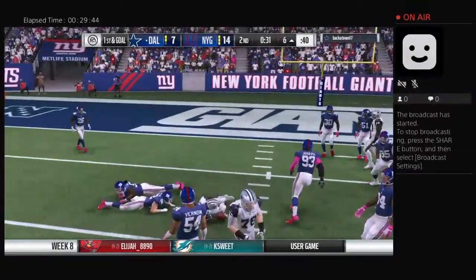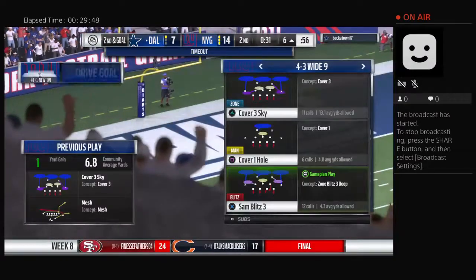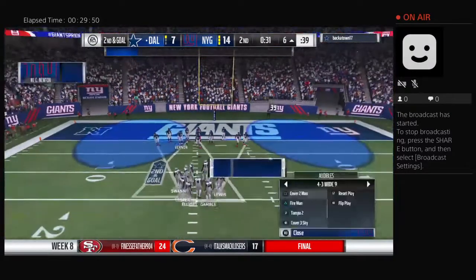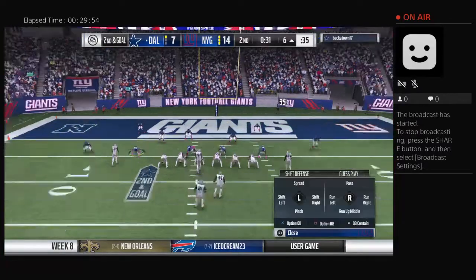This will be caught at about the 6. Now hold everything here. We're going to get a timeout by the offense. So that means they're down to 1 remaining here as we head toward halftime.